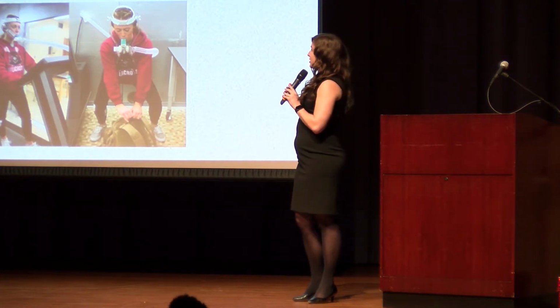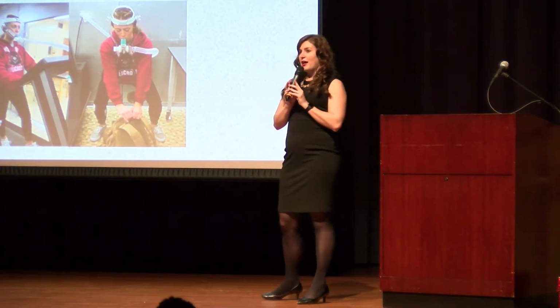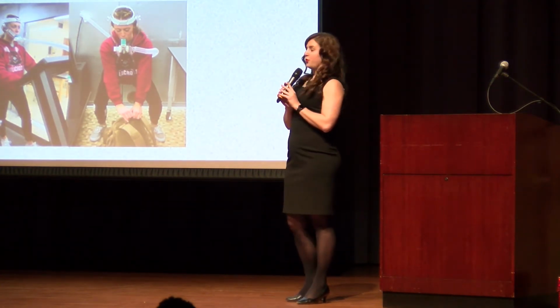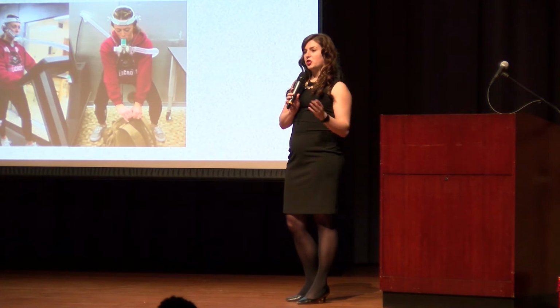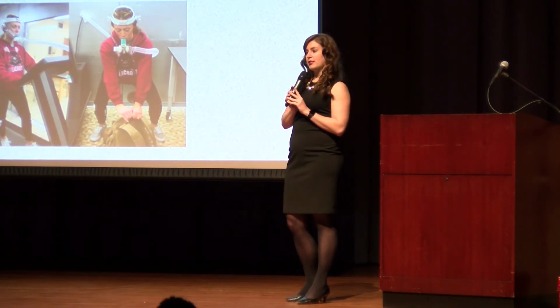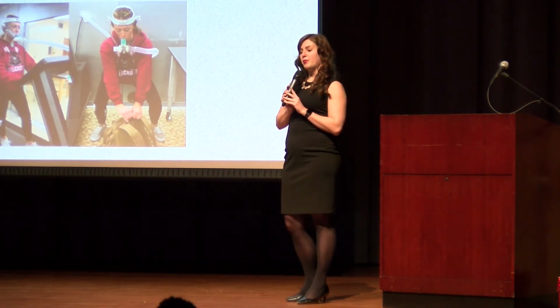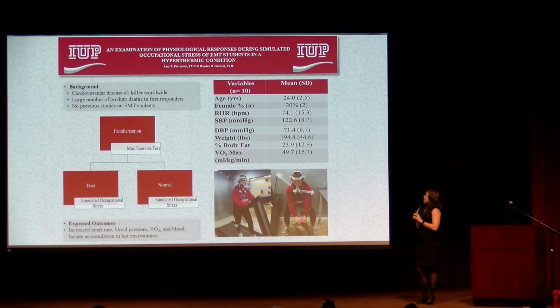So far, we're still undergoing our research, but we're finding in our demographics that we have an average age of about 24 years old. We do have a more male population, which is what we would expect to see, a higher than regular resting heart rate and resting blood pressure, and we're also finding higher than regular body weight and body fat percentages. So this is kind of what we were expecting with the population, and now we can see that they're having these risk factors going into the field and not just once they've been working in the field.